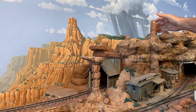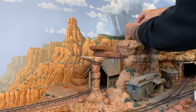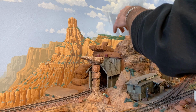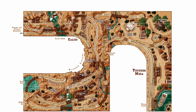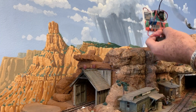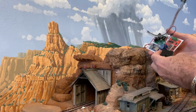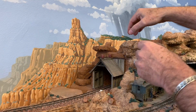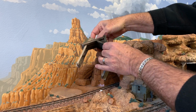And then this little butte here has the LED lighting hidden inside for the thunderstorm on the backdrop. And I'll be reusing all of those electronics on the new layout. And they're going to be in an area known as Thunderbird Butte. Now this is the Thunder and Lightning unit from Iron Penguin Electronics. Works great. They've got some really cool stuff. You can find them on eBay. Iron Penguin.